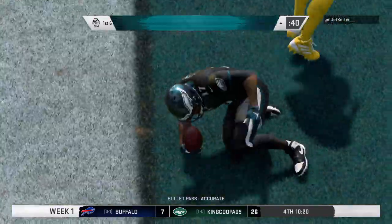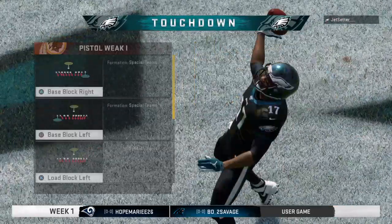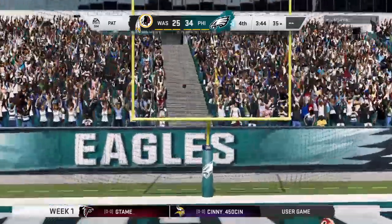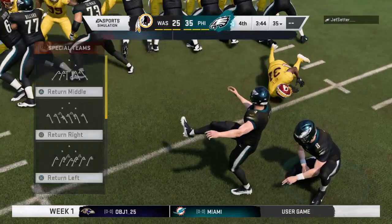And he is into the end zone. Touchdown, Philadelphia. A 1-yard touchdown reception. And the Eagles able to push further out in front. Elliott good with a PAT. And his guys will take a 10-point lead.